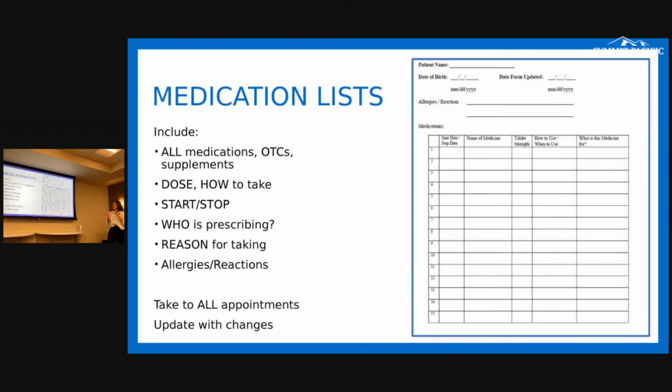And then if you have any allergies or reactions to meds, that's helpful to keep track of. And I'll just point out here that not all reactions to meds are an allergy. So a lot of times they're just side effects. But keeping that reaction, knowing what happened, and keeping that information is important.